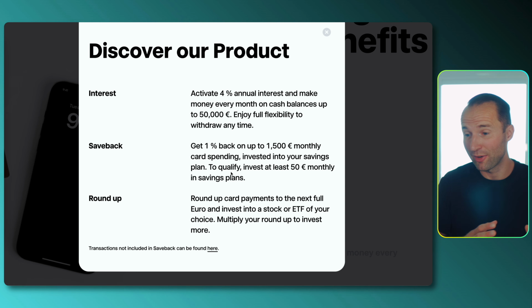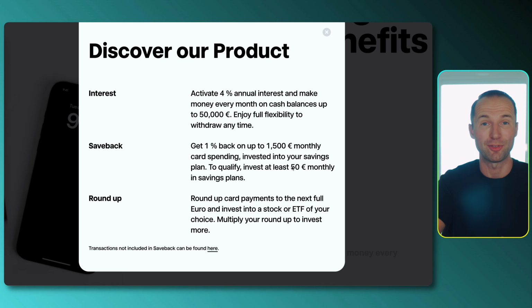So in order to qualify for that, you actually need to invest at least 50 euros monthly in their saving plans. So if you're not planning to invest 50 euros every month, which, if you have an automated buying plan, which is a great thing to have, in this case, there won't be any commissions on it. So basically it means you pick an ETF or stock that you want to buy and invest every single month. You need to have one of them at least set up with 50 euros or more per month.